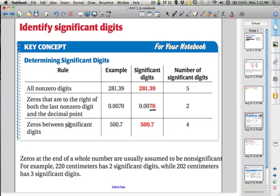Okay, and here zeros that are between significant digits also count. So 500.7, all 4 digits count in this particular case. Okay, zeros at the end of whole numbers are usually assumed to be non-significant. For 220 centimeters, now this 0 is not between numbers. It has only 2 significant digits, whereas 202 centimeters, where this 0 is between 2 whole numbers, that has 3 significant digits. Okay, so it's a little tricky, and so you want to be very careful.